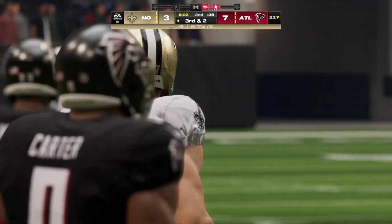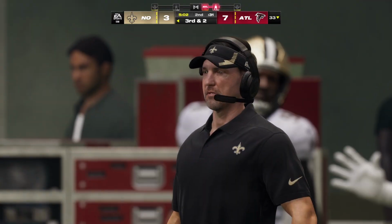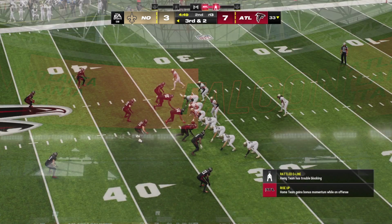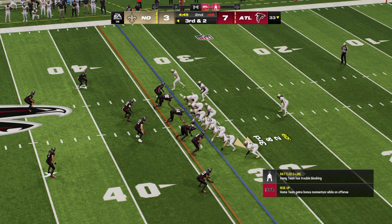That'll leave them with a 3rd and 2 coming up. They got 8 yards there. Nice play call, a little bit of play action right there. If you can get those linebackers to freeze for just a split second, that's usually all the room you need in order to get it to your tight end. The Saints on 3rd down, just 1 for 3 thus far.